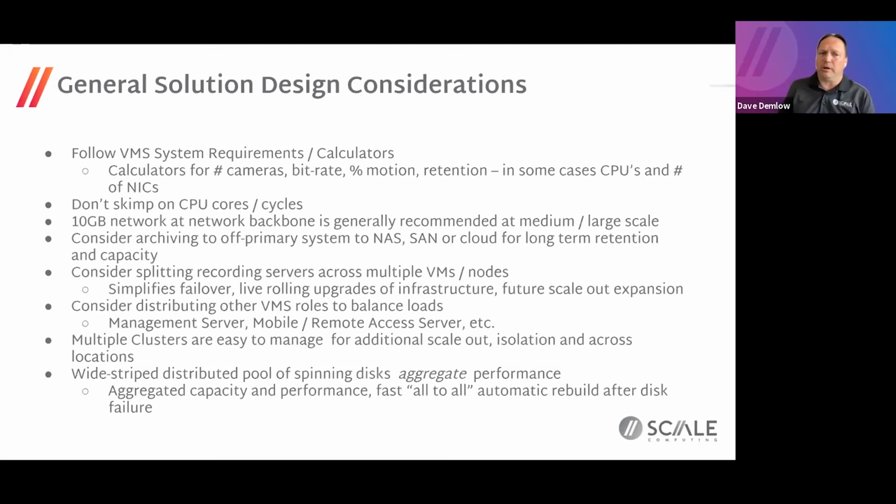Another thing to consider, if you have longer term retention requirements, is archiving off the primary HC3 system to a separate NAS, a separate SAN, or cloud storage for long-term retention and capacity. As an example, with that HE150, which has fairly limited storage capacity, we set it up to retain on the HC3 system all the recorded footage for 7 days, but then after that, archive it off to a remote file server.